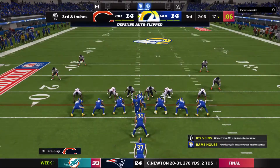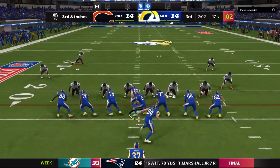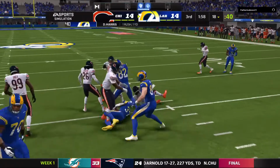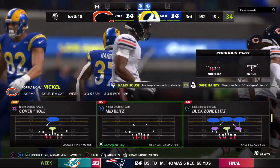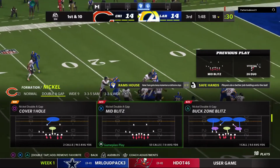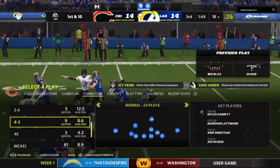Oh, it's a nickel set here defensively on 3rd and inches. Still want to be prepared for a pass. First carry for Damian Harris, the Alabama man. And he is going to have a Rams first down, at least at first glance, as he'll spot the football just beyond the marker. They find a way to convert on 3rd and inches. 1st and 10 at the 18-yard line.